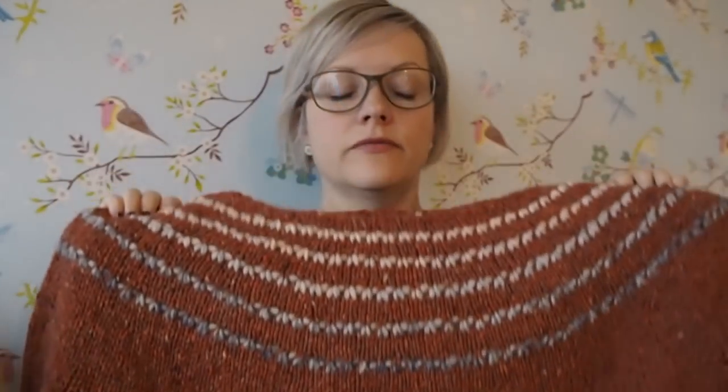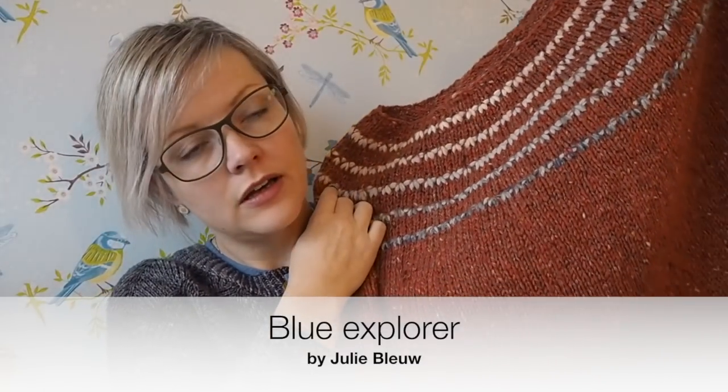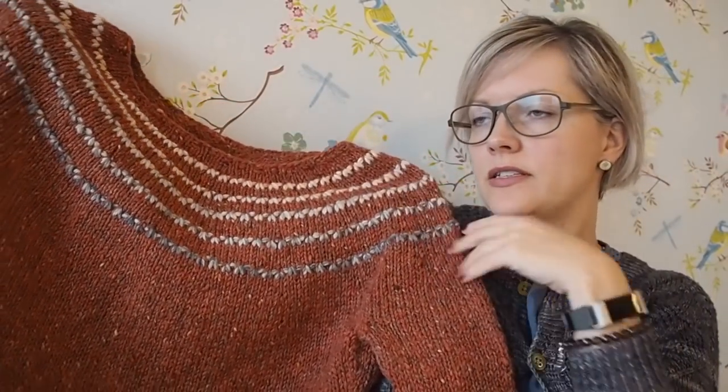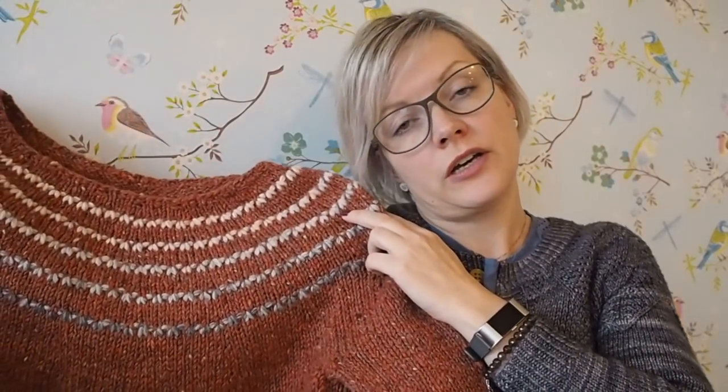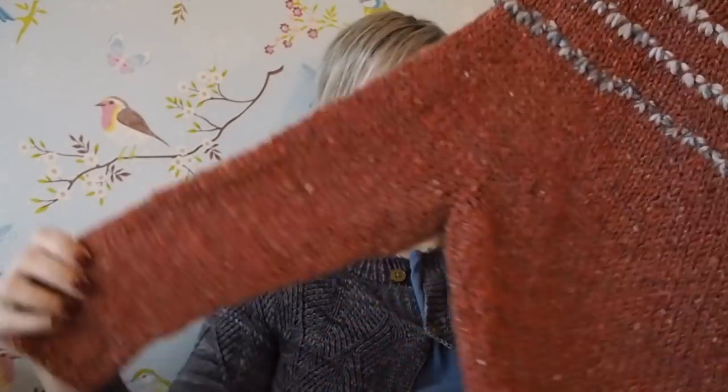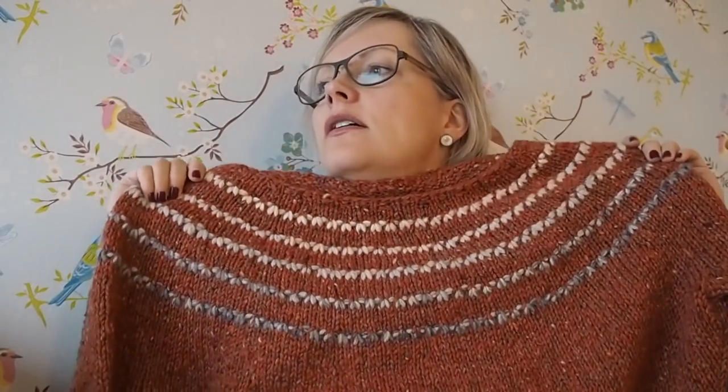The second finished object is the Blue Explorer. This is a worsted weight, no, sorry, this is a bulky weight sweater, which was a test knit for Julie Bleuw. And as you can see, it has a round yoke, it's knitted top down, and it's supposed to be quite oversized. But still, it's not cropped, but it's not long either. It's quite broad, but not as long. And the arms are quite fitted.